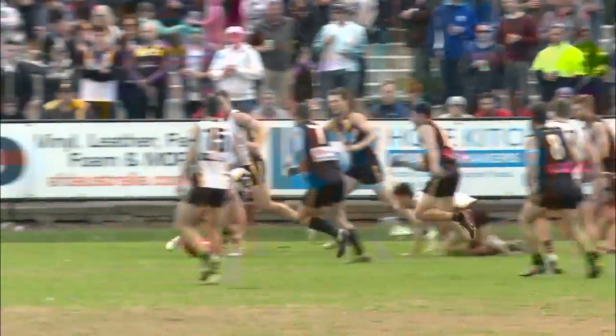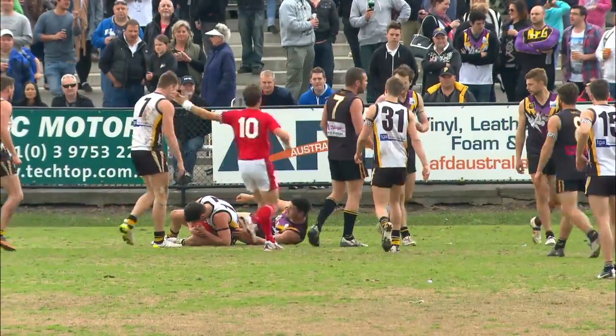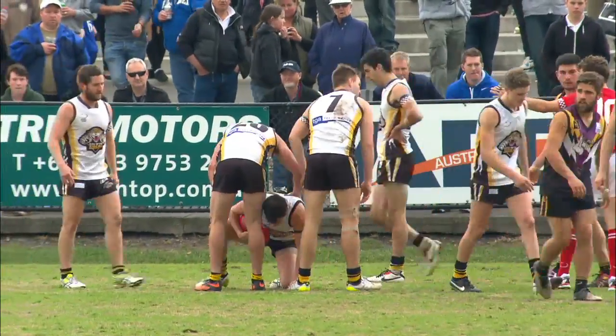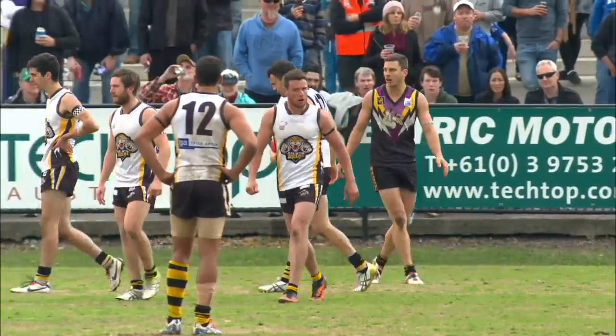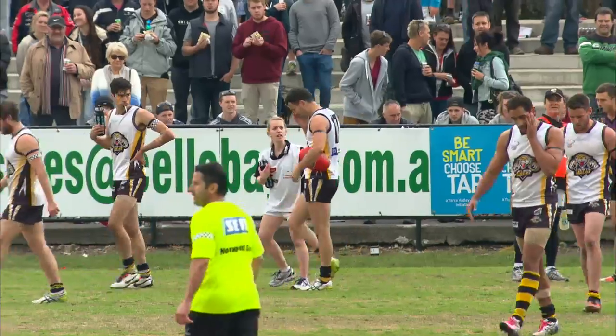Norwood well and truly on top in this one. Gilchrist got taken high. Umpire said yes, you did. So it'll be a free kick going the way of Rennie Gilchrist. 35 out on a 45-degree angle. There's a few sore bodies out there for Balwyn as well. A couple of boys getting up rather sore after that contest. Gilchrist himself looks pretty sore.